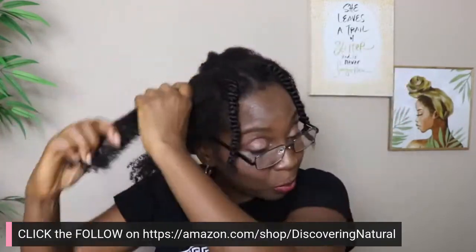Especially if you're getting older, you might discover that your edges are thinning out, and it could also be due to the aging process, hormonal imbalance, so many factors. That is why when women have babies, they go through what is known as postpartum shedding. The postpartum shedding affects the edges more than any other area of the hair. So you have to be mindful of that.